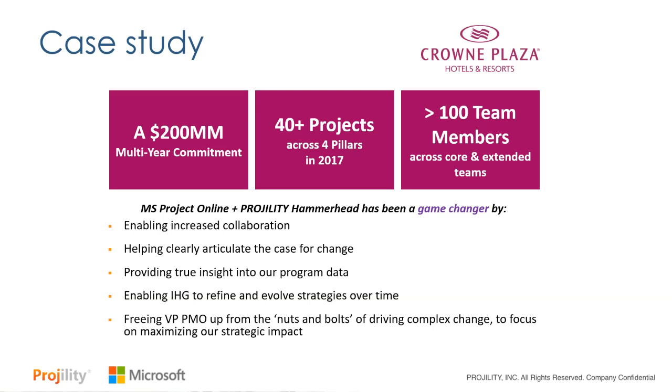It enabled the parent company, IHG, to refine their strategies over time because they could look at exactly where they are and they could move things around and move investments and invest a little more in a certain project or a little less, or throw more resources at one or less at another. And importantly, the VP of the PMO, it really freed him up from the day-to-day nuts and bolts to really focus on getting more value from the program. Not worried about project execution, more worried about program strategy and delivery.